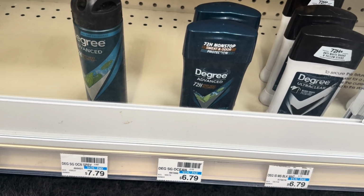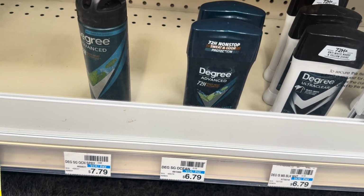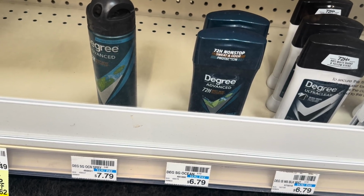Might still only have one, but I'm just showing the deal. It's priced at $7.79. That means with the 50% off, the second one will be $3.90. And both dry sprays will total $11.69.